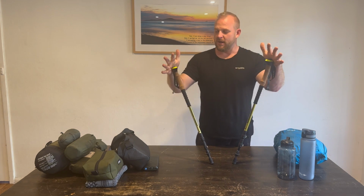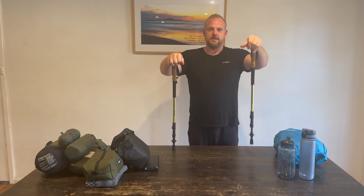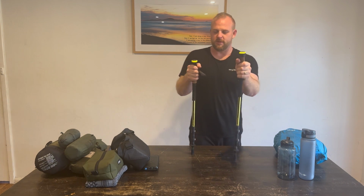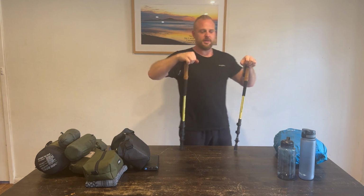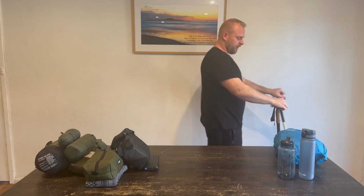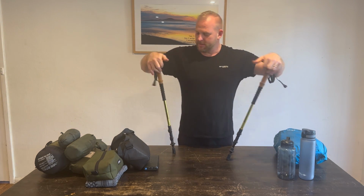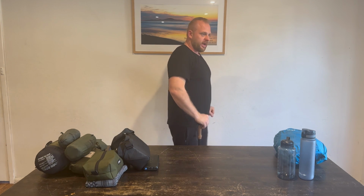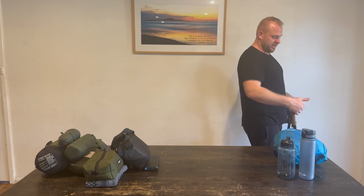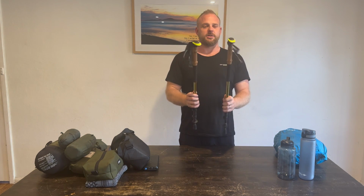Because 90% of the time, I find myself hiking and I've just got my hands over the top like this, instead of holding them sideways like that. And I barely ever use their straps. Honestly, the grip on the top is enough for me to go along and just hold the tops. And it's good. If you're going uphill, you can get a good push as you're pushing yourself up the hill with your hands on top. So I like that. I like those kind of grips.